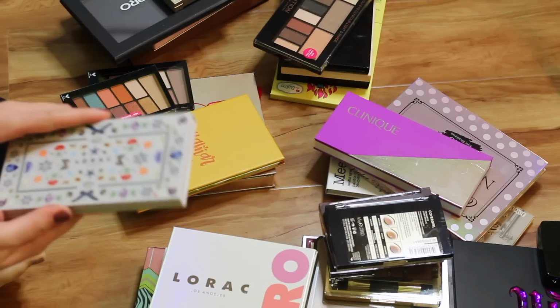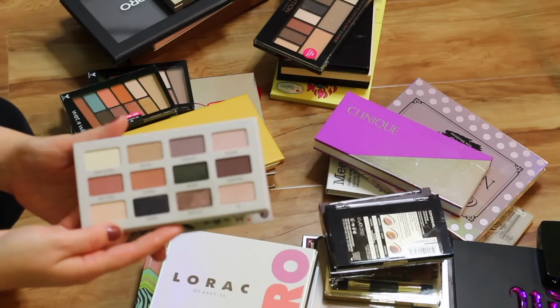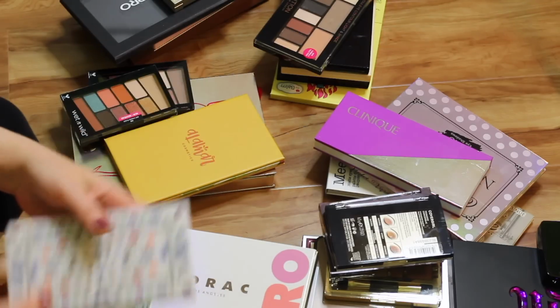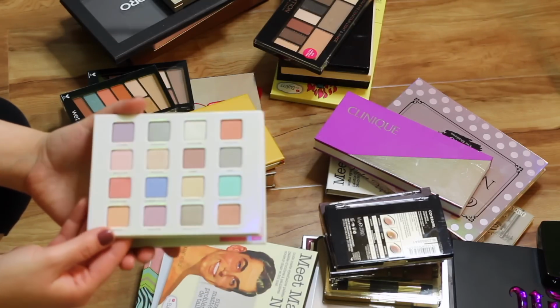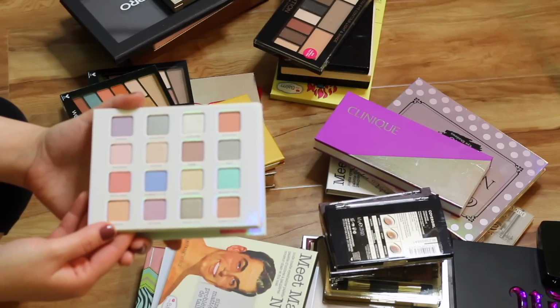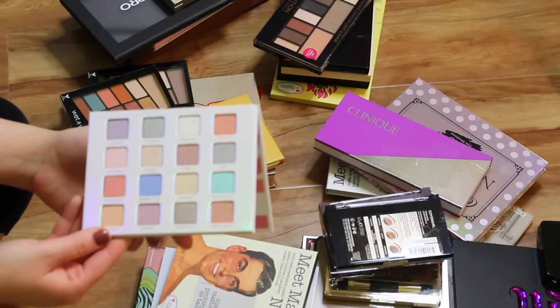Now this Lorac palette, yeah, I'm keeping. I barely touched it too, so I need to play around with it some more. Another Lorac palette. This is that mini pro palette. It's very light. It's hard to create a look with it, but I love Lorac eyeshadows, and I don't think I'm gonna get rid of this just yet.